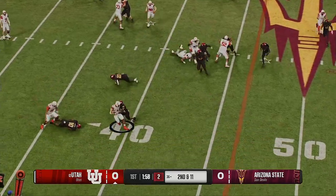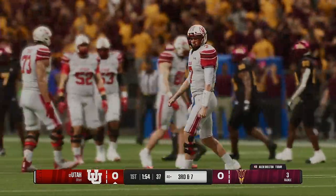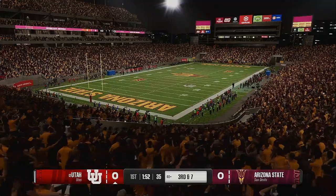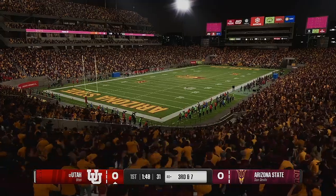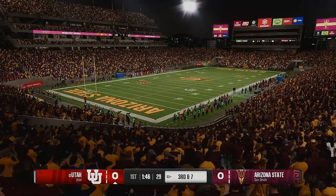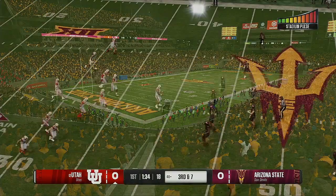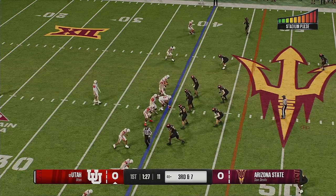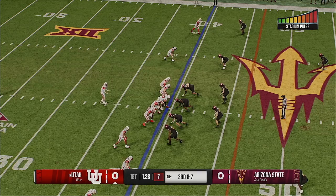There's the handoff. Tackled after a 3-yard gain, so it sets up a 3rd and 7. It's not a huge gain here, but if you add up multiple runs like that throughout the course of a game, by the 4th quarter, you're going to start to see that affect the defense. Now from the 40, the offense faces a 3rd and long to keep this drive going.